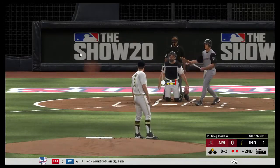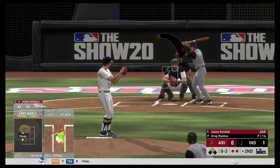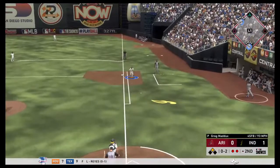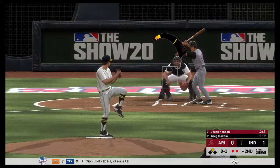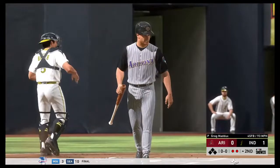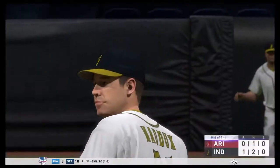Barely able to make contact. Down 0-2 now. Oh, and 2. Here it is. Ooh, he saws him off with that one, but foul. The 0-2. He got him. Lively fastball that time, and it puts an end to the inning. One left for Arizona. They trail this one 1-0.